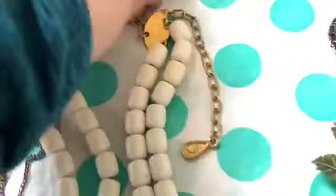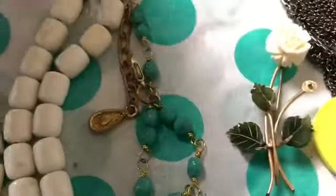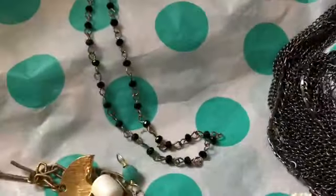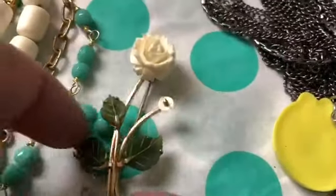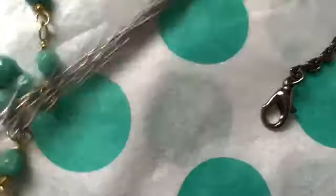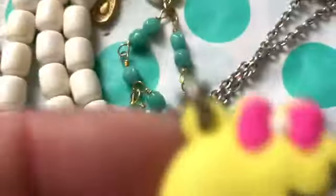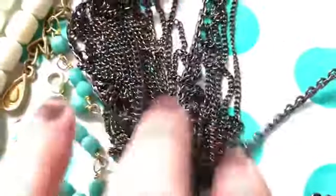Then we have this pretty bracelet. This pretty anklet. This pretty brooch. I do like this one, except it's missing a leaf also. This is another half of a best friend's necklace. A lot of broken up friends out there. Or just grown up friends.